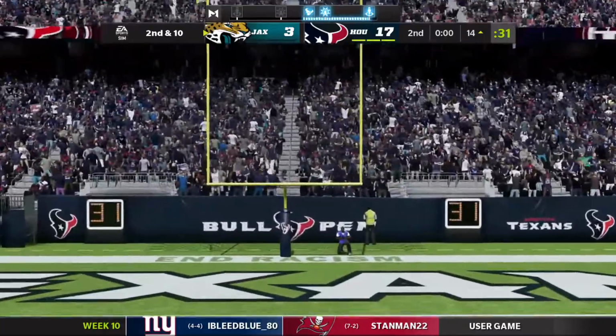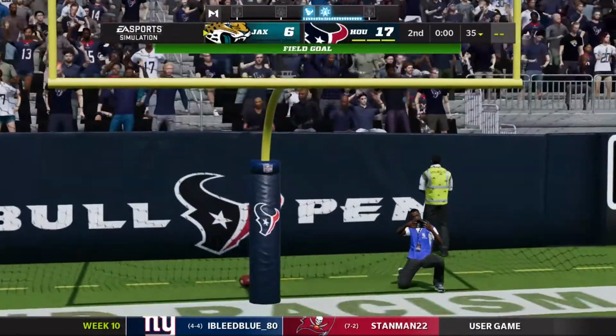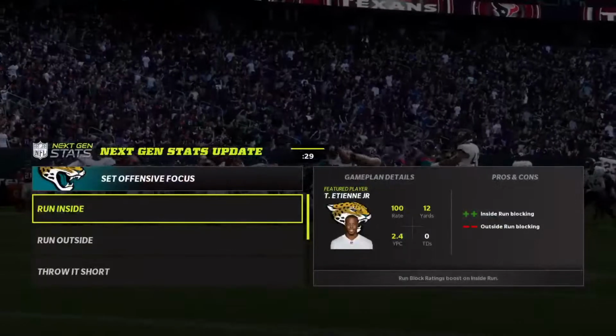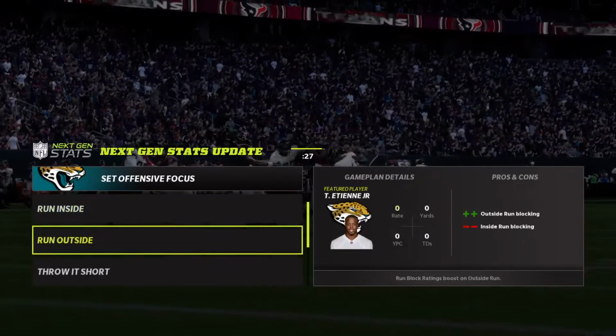The kick by Lambeau is good, and that will do it for this first half. And now, due to apparent time constraints, we fast forward to the beginning of the second half.